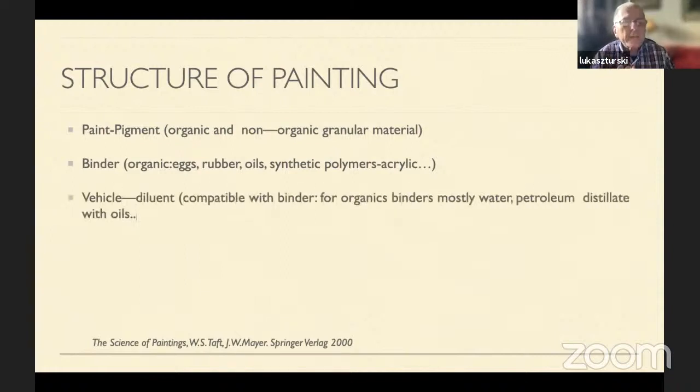There is also a substance compatible with the binder, which is usually a liquid, which makes that binder and pigment work together, and which allows me to distribute it more or less evenly, or depending on whether I want it, even on the surface, which we will discuss in a second.